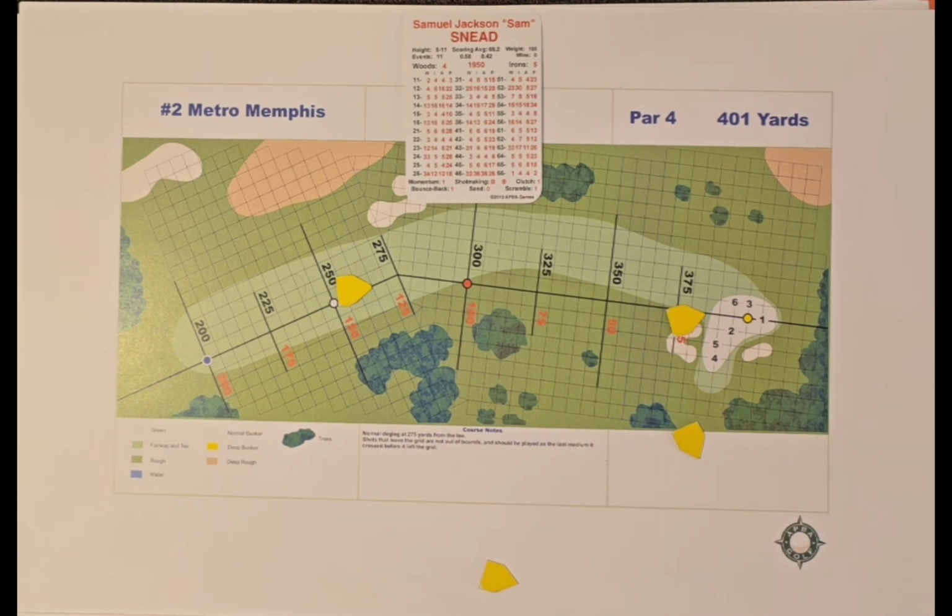So he's going to use the putter from the fairway, from the fringe. Got to go 1 column to the left. I rolled a 25 for a 24, and he missed a 29-footer by 3 foot. Then a 46-26 rolled into 3-foot par. So after 2 holes here at Metro Memphis, Sam Snead is 1 over par as we head to hole number 3.